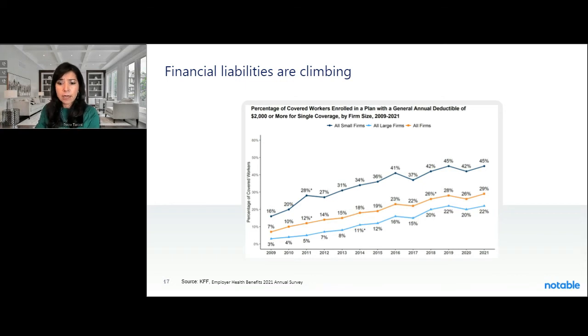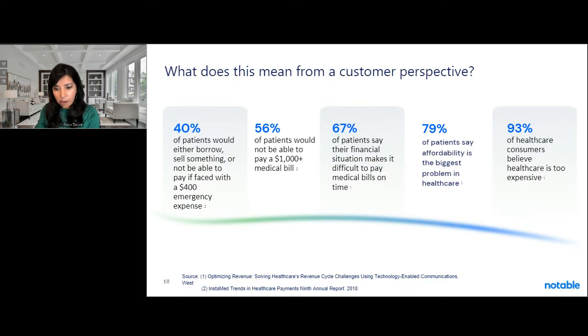And we can see that over the past 5 years, the percentage of covered workers with a general annual deductible of $2,000 or more has grown from 23% to 29%. And why do I bring all these stats? Well, because from a customer's perspective, their perception is that 40% of patients have to either borrow, sell something, or are not able to pay if they are faced with a $400 emergency expense. Then we have 56% of these patients not being able to pay for a $1,000 medical bill.